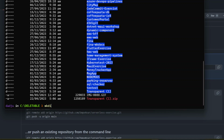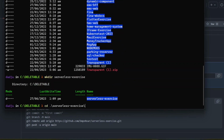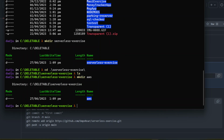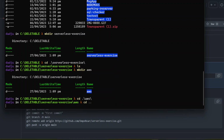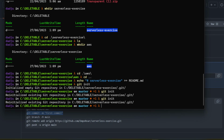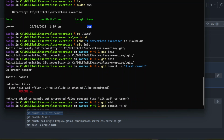Okay, mkdir serverless exercise. So we want to be specific to AWS. Oh no, but we have to add this one here like that, because there's also a serverless for the Azure cloud platform or cloud infrastructure. So this one here is specific to AWS.